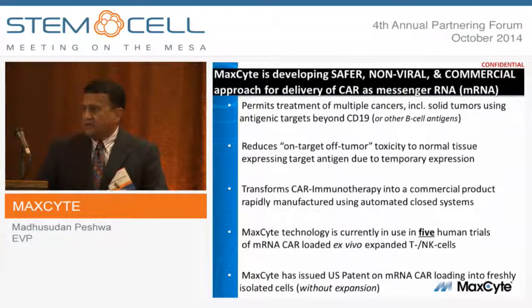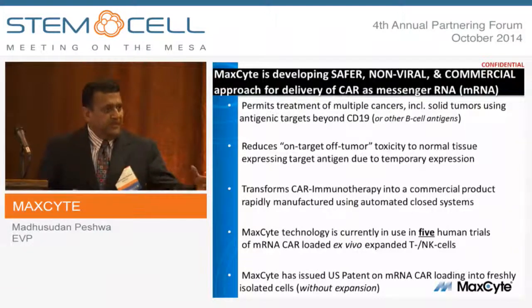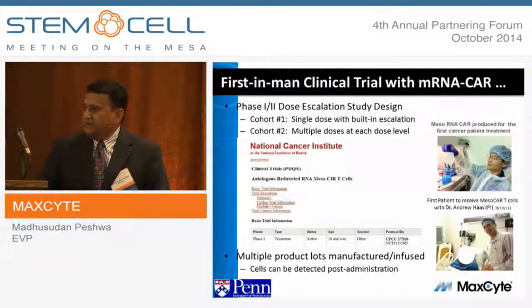And we have gone one step beyond that, where we have issued IP in the context of loading mRNA CAR into freshly isolated cells without requiring any expansion, to try and bring CAR immunotherapy away from the centralized manufacturing paradigm into a transfusion medicine, blood banking type of a manufacturing and delivery paradigm. So I'm going to share some initial data.